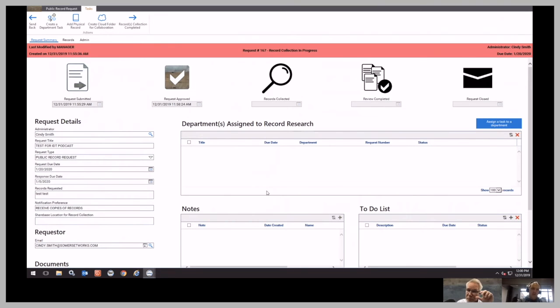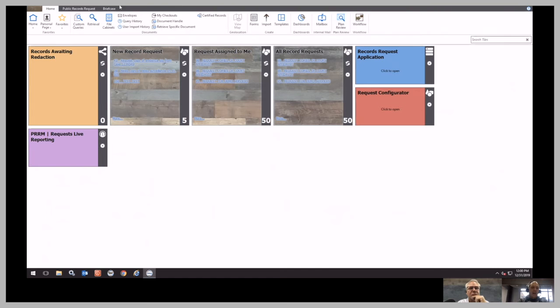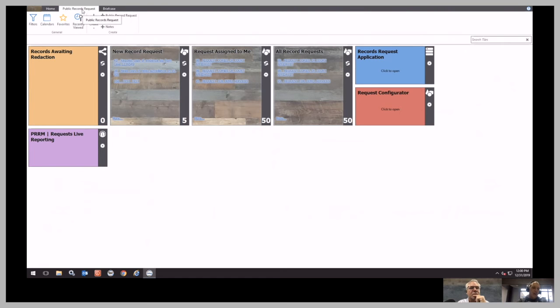So you can have 5 departments assigned to one request, all collaborating and working on it at the same time to try to finish it in time. But one other difference between that standard workflow and form routing is our ability to build this app. So at the top here, you'll see I have public record request as a new tab. That's my application for this.